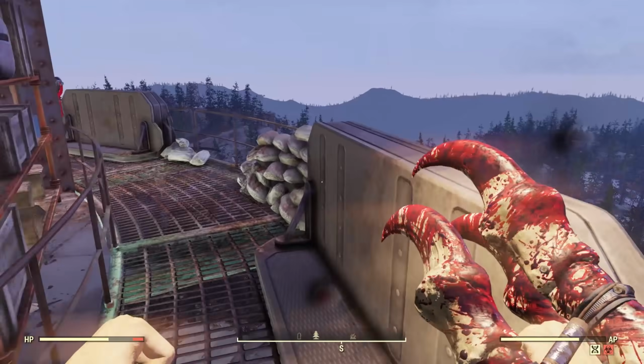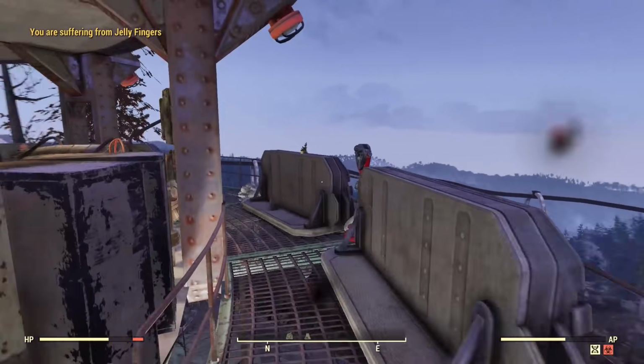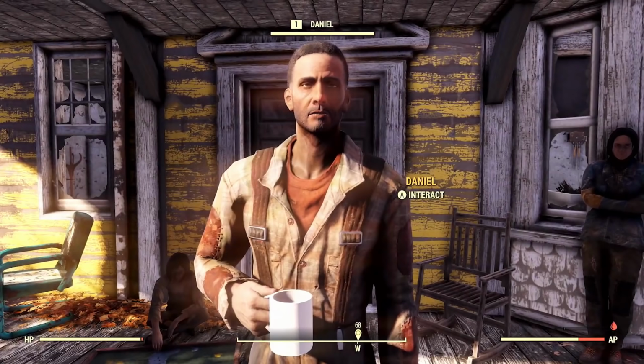But lastly, for the name The Wayward for this inn, in the files of Fallout 76 right now, Daniel is seemingly referred to as Daniel Wayward. So maybe they just decided to use that name for a different purpose and Daniel's last name will be changed, but it would be interesting if there somehow is a connection between the Wayward Inn and Daniel Wayward.